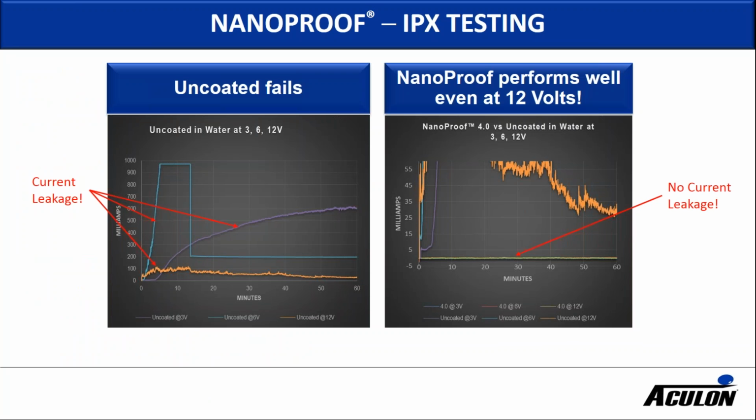So as you can see here on the left, these are measurements of current over time of an uncoated IPC test board, at 3 volts, 6 volts, and 12 volts. And you can see almost right away with every single one there is a significant measurement of current leakage, which is essentially the board is failing. It is corroding, oxidizing, and it would be a failed device if it were a real device.